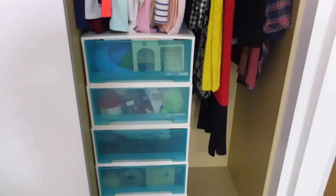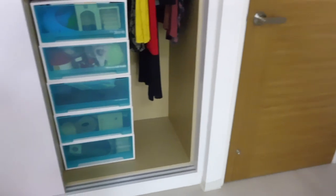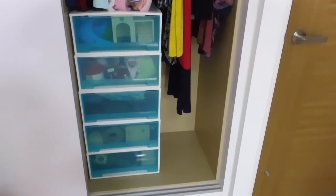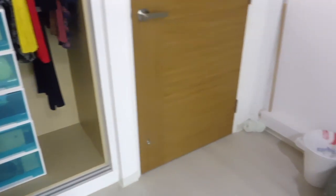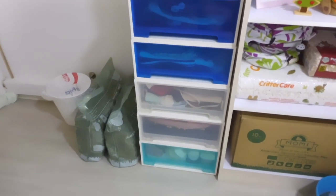And over here in the closet are another 5 shelves that I use to keep all my hamster supplies. I've kept these 10 drawers for close to 5 years, and I have no intention of getting rid of them because I really don't like to throw things away, especially good quality things that have sentimental value. Alright, we'll start off with the sling bags.